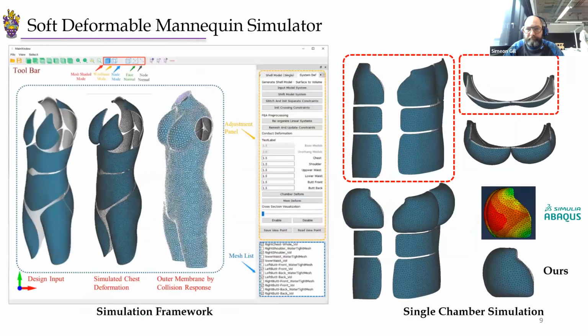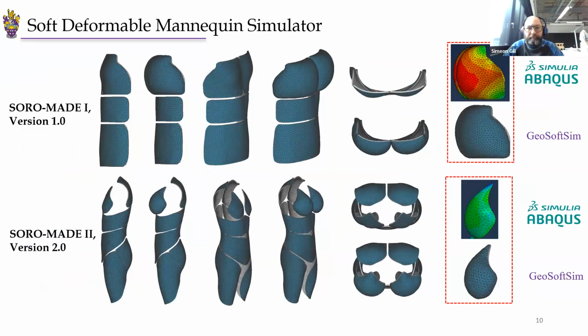And for my second version of mannequin, we developed a soft deformable mannequin simulator so that we know how our chamber segmentation would deform. So it can guide our segmentation and refine and improve our design. In the right-hand corner, you can see its deformation ability is quite large, and it is quite similar to the commercially available finite element analysis software Abaqus. And you can see this is the first version of our deformed mannequin. And then we extend our design region from the front body to the full body. And this is our second version. And now we are under construction.